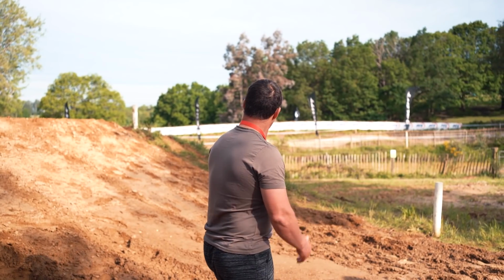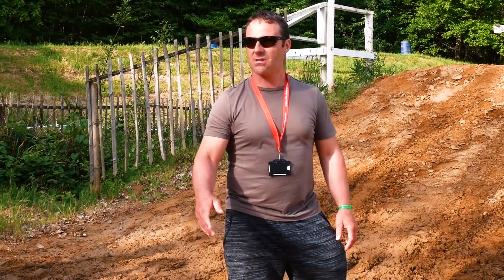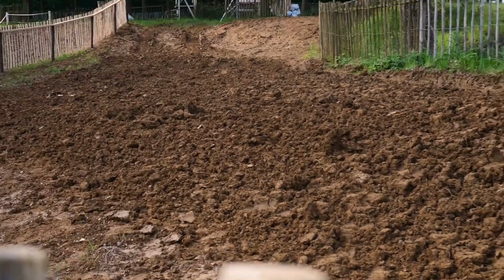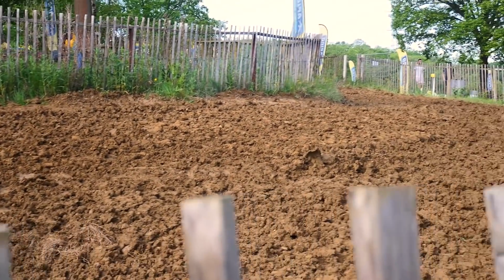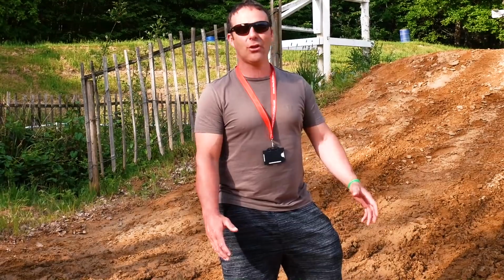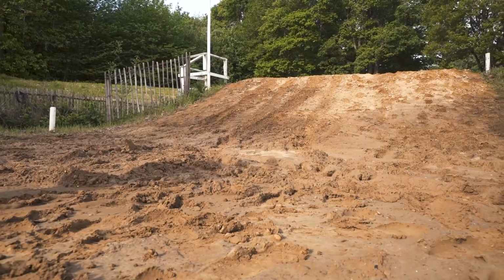You're going to have ruts on the jump faces, ruts leading up to the jumps. The turns are going to be rutted out. Obviously they're going to be banked up and bermed as well. The woods offer something different, so you need a wide range of skill sets to tackle this track today, and there's definitely going to be a separation between the men from the boys, let's say.